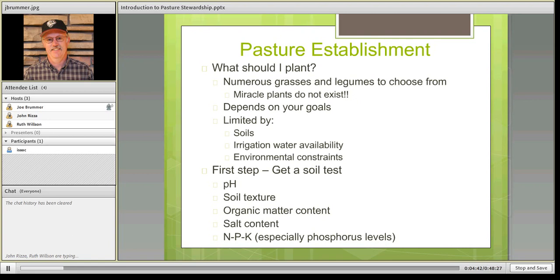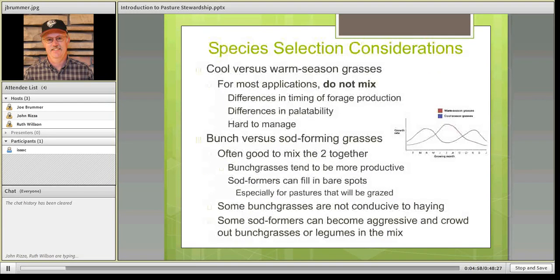And then your nitrogen, phosphorus, and potassium. We don't typically have to worry about potassium in the west. Nitrogen is almost always going to be limiting. So one of the big ones you need to look at on your soil test is the phosphorus levels, because it's important for both grass production as well as legume production.